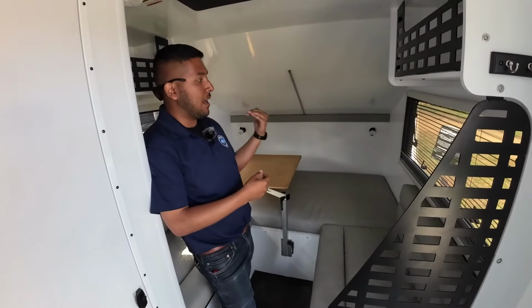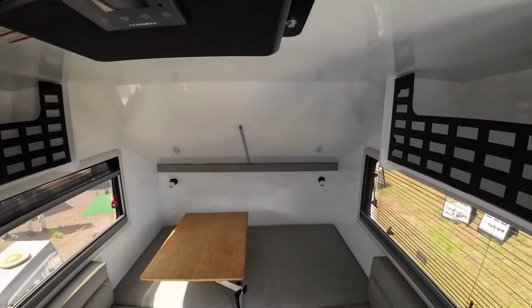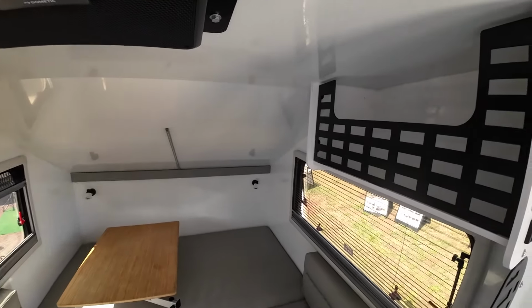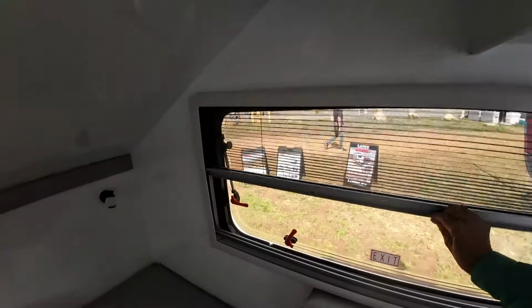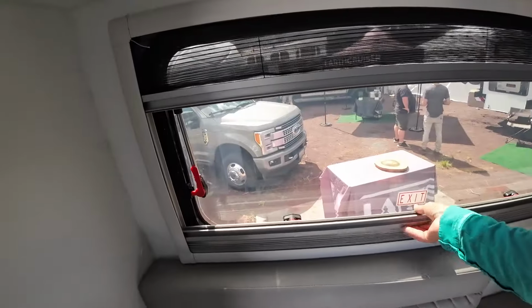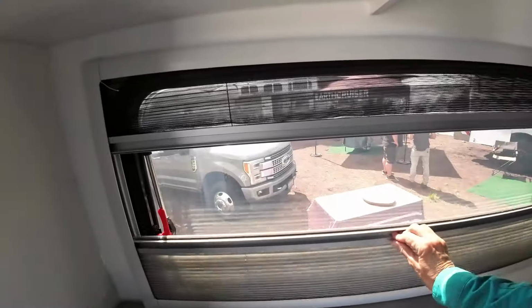On top of that, you do have the Euro style double pane windows, which do have the secure lock. That way you can just crack the windows open, leave them that way when you leave the trailer. That way you still get some ventilation through here. As well as them being double pane, you still reap the benefits of, obviously, double pane windows. You don't have to worry about humidity, and you keep all of that insulation from the air values right there. On top of that, you do have storage here, and then, of course, this webbing here for storage as well.